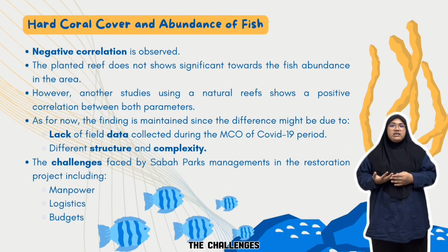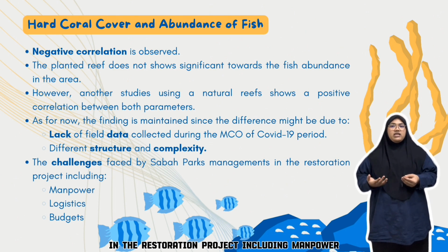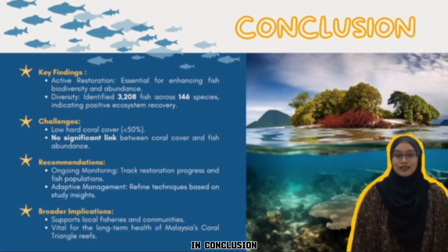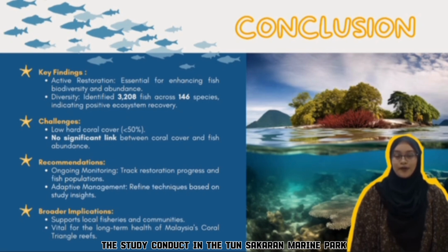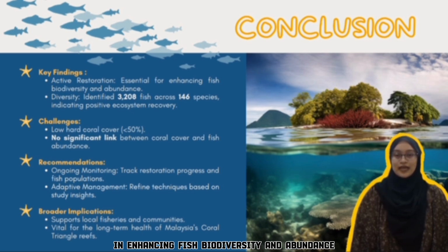The challenges faced by the Sabah Parks Management in the restoration project include manpower, logistics, and budgets. In conclusion, the study conducted in the Tun Sakaran Marine Park highlights the importance of active coral reef restoration in enhancing fish biodiversity and abundance. With big challenges such as low hard coral cover on restoration structures, the presence of diverse fish species indicates a positive trend towards ecosystem recovery.